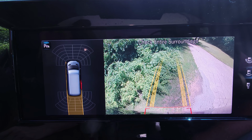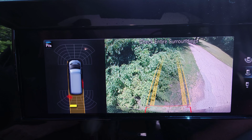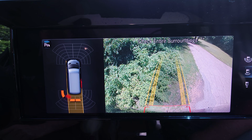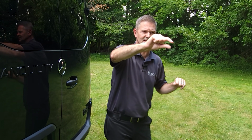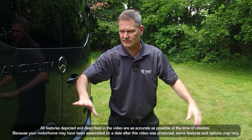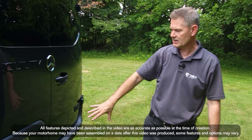So in this shot here, we're intentionally backing up. It looks like we're gonna hit a bush, but watch what happens. Each sensor shows you and lights up how close you are. It does this in the front as well. We had Tom walking around and you can see he just follows them everywhere. So great safety features on here, especially when you're navigating those trails.